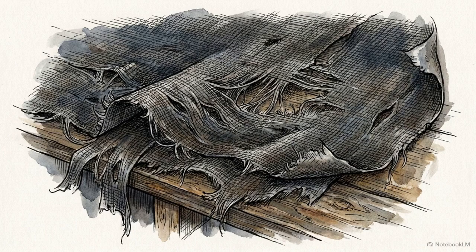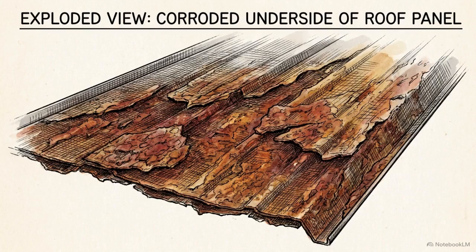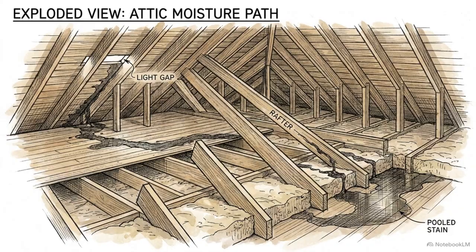Constant exposure degrades the material until it can no longer hold water back. Trapped moisture then sinks into the structural wood decking, breaking down the fibers and initiating rot. Simultaneously, the humidity pooling beneath the panels accelerates corrosion, rusting the metal from the inside out. By the time a brown stain appears on a living room ceiling, the water has likely been navigating this subsurface path and damaging the structure for months. An interior drip is a symptom. The origin point is usually yards away. Treating the ceiling stain without tracking the moisture path backward results in a temporary fix.